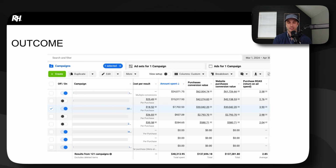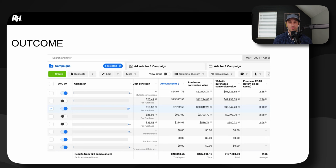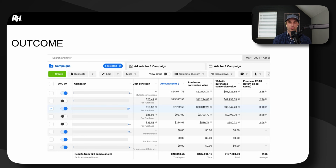But the problem is, when you look at Meta, it shows that the cost per purchase is really great, $25. But this brand is also using Triple Whale attribution, and Triple Whale says it's costing them $200 to get a new customer. So obviously, both can't be right at the same time. So what is the actual problem? What we found was that whoever's running this account, it's not actually driving incrementality.